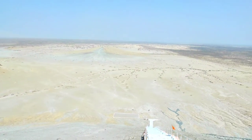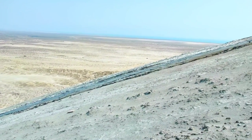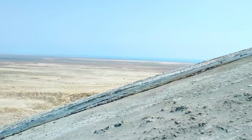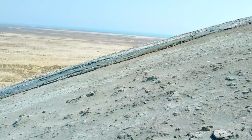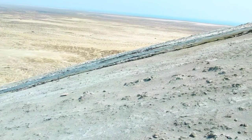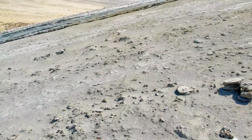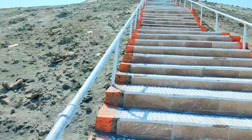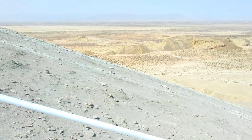There's many steps to get up here. I've been told there's 460 steps one way, so that's 920 if my maths doesn't fail me, there and back. And in the distance you can see the sea. You may also be hearing the bubbling sound, as if I shut up. Maybe not with the wind in the background, but that's the mud coming out of the volcano. So, many more steps to go, and great views to be had.